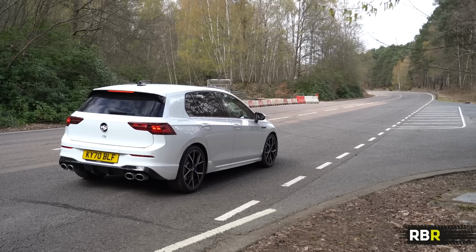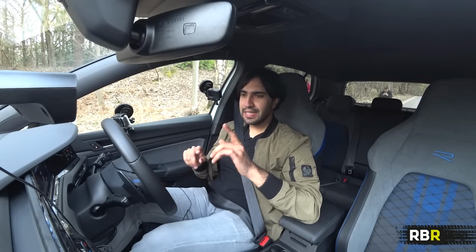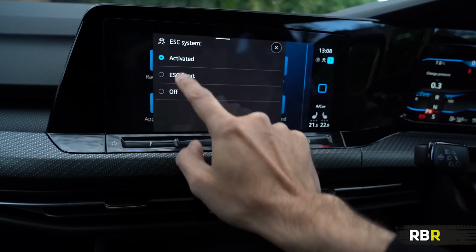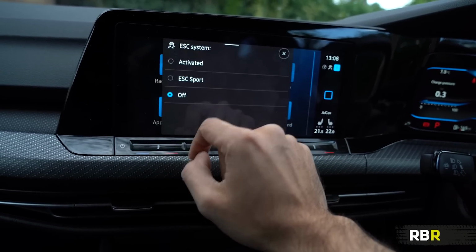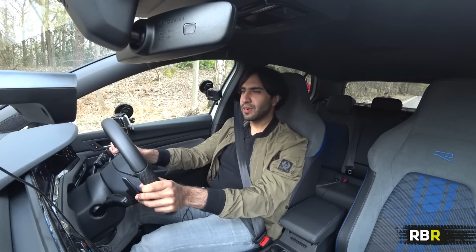Right guys, to begin, we're going to test out the launch control. To activate it, you actually have to disengage traction control, and that means going into the system, then going into brakes, and then turning it off. So it's really weird. It doesn't sound like they want you to do it, but from what I saw, it's pretty quick. So let's see what it's like.